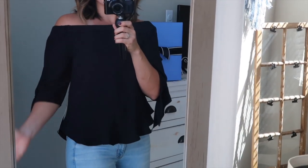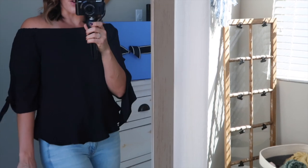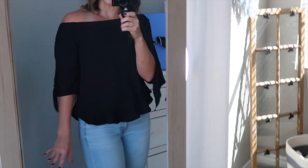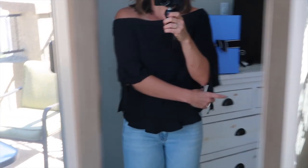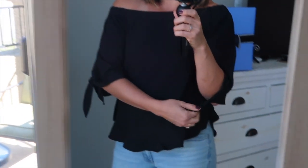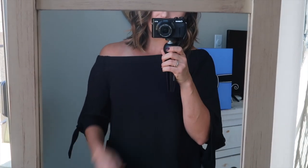What should I do, you guys? Should I keep this? I wouldn't wear it all the time, but it would be nice to have something on reserve for my next night out with my hubby. So let me know what you guys think. It is so cute. I didn't tie the other sleeve, but it's a really cute shirt.